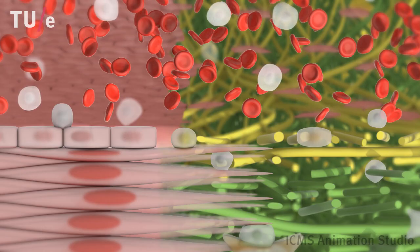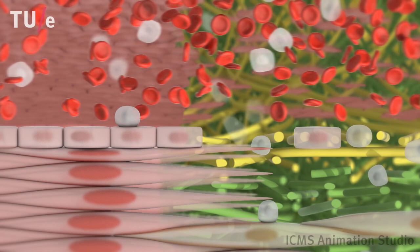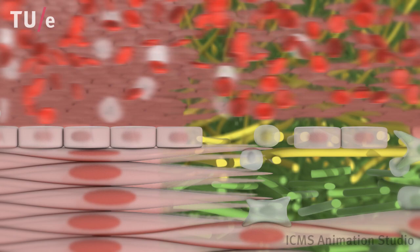Here, peptides assembled with the scaffold direct the cells to differentiate into the desired phenotype. As a result, endothelial cells will cover the luminal side of the scaffold and are surrounded by vascular smooth muscle cells in the medial layer.